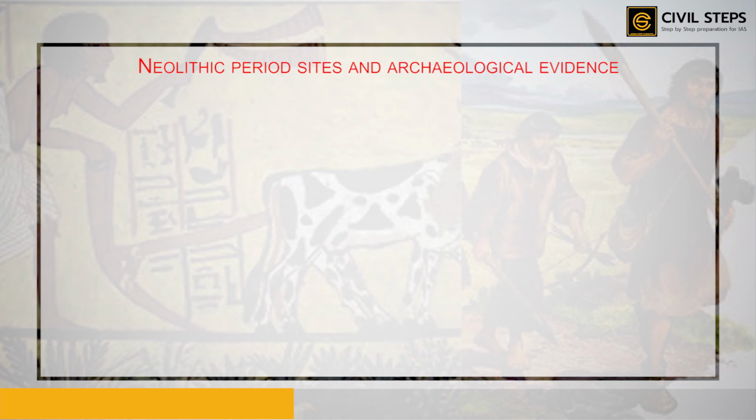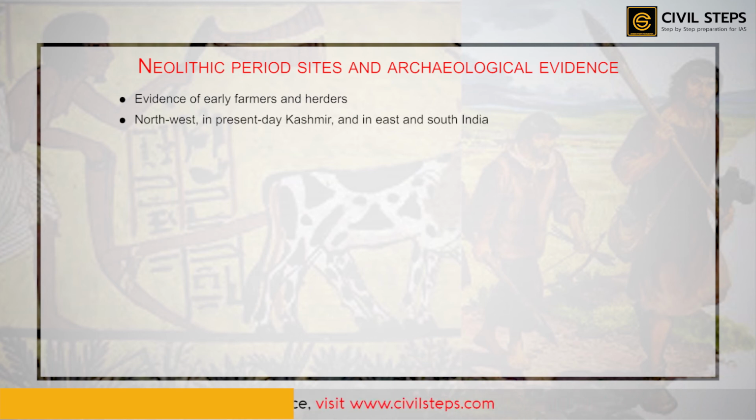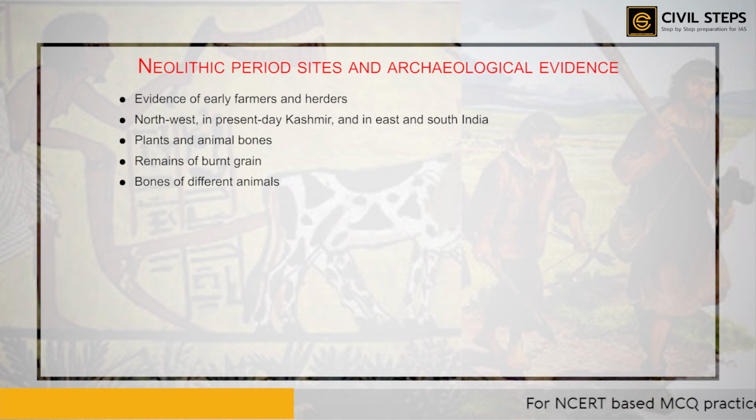These are some of the sites from where archaeologists have found evidence of early farmers and herders. Some of the most important ones are in the northwest, in present-day Kashmir, and in east and south India. They study evidence of plants and animal bones. One of the most exciting finds includes remains of burnt grain. These may have been burnt accidentally or on purpose. They also identify the bones of different animals.